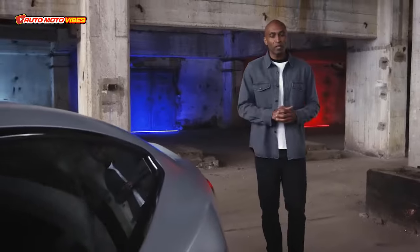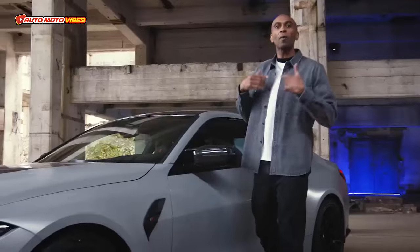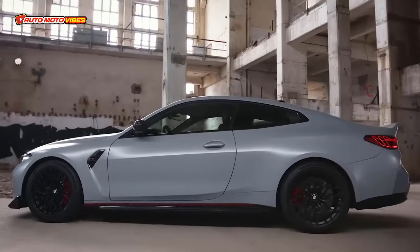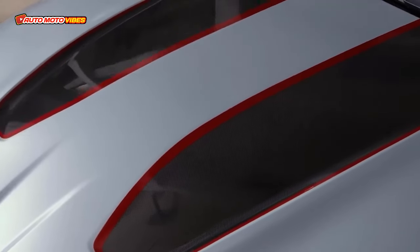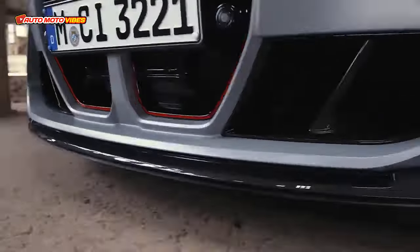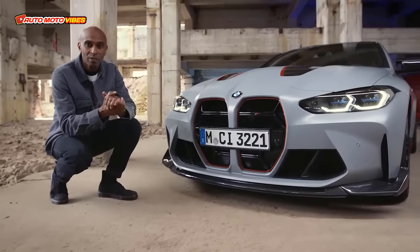When we talk about lightweight construction, one key component comes to mind: carbon. And numerous exterior, but also interior parts are made of it and contribute to an overall weight reduction of around 100 kilograms compared to the rear-wheel drive BMW M4 Competition. Here we see the bonnet, where the carbon fiber is partly visible. And then if we take a look at the carbon front splitter with the front spoiler lip and the carbon air intake, we see a reduced, even sportier CSL specific design.